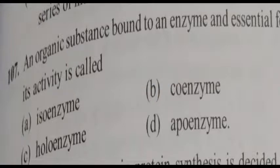A coenzyme is an organic non-protein molecule that is the functional part of an enzyme. It plays an accessory role in enzyme catalyzed processes, often by acting as a donor or acceptor of a substance involved in the reaction. ATP and NAD are common coenzymes. Isoenzymes are isoforms of enzymes. They perform the same function as another enzyme but have a different set of amino acids.